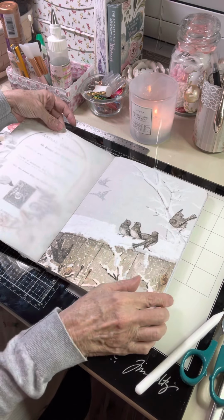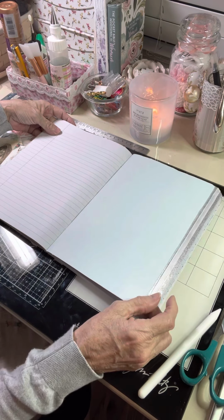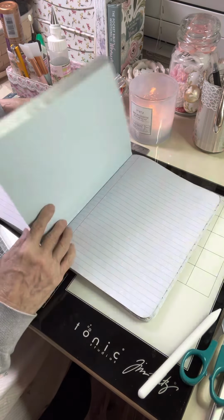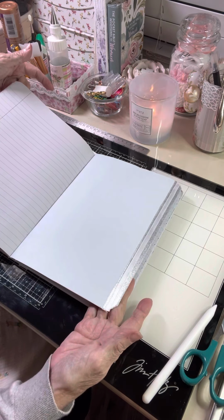So I did scan some pink avocado stained paper. It didn't scan as well as I wanted it to, but I'm still going to use it because although it's not as vibrant as the avocado paper is, it's still pink. When you look at the difference, it's still pink. So the reason for this ribbon is, one, it's decorative. It looks really pretty, and it also covers up a multitude of sins.